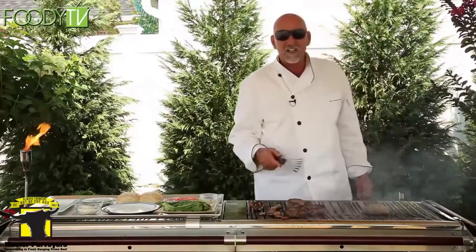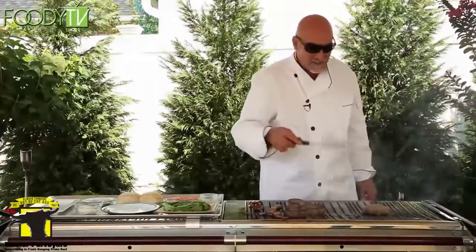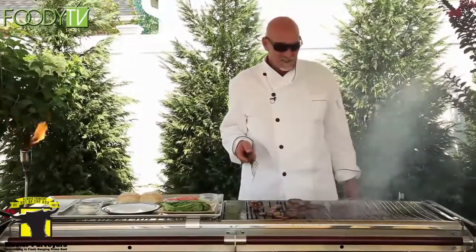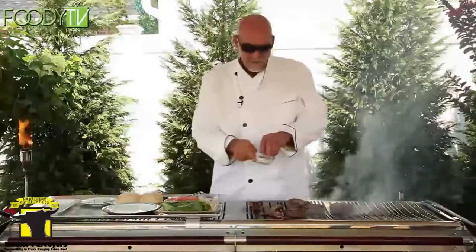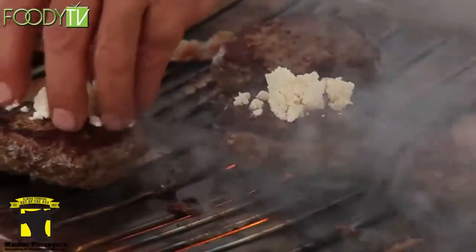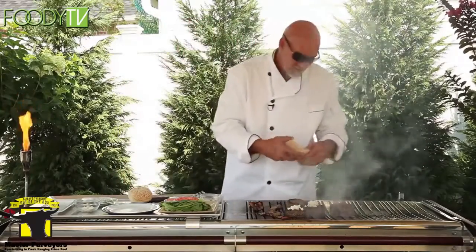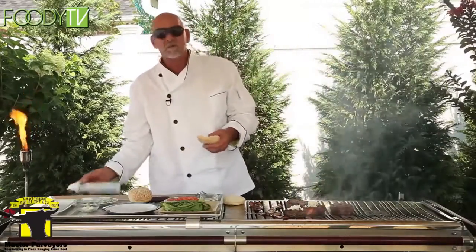So the key is to get a good hot grill. These are great in a cast iron pan too, because cast iron, I consider it to be a seasoning, a spice. Little feta. And leave these other two. Take your burger buns, char them a bit, even spray them down with some olive oil.